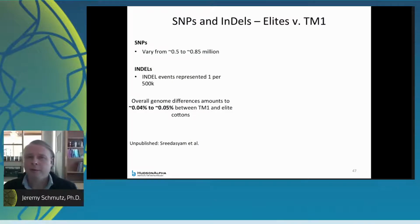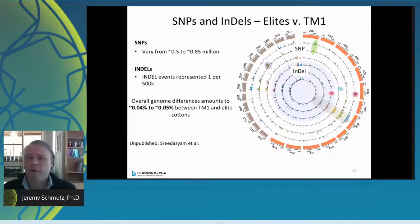So we've been looking at SNPs and indels in these elite lines versus TM1, and they vary about 500,000 SNPs or so, and indel events about 1 per 500 kb. Overall, there's almost no differences between these. This is just a Circos plot to show that some of the highlighted areas, we've got a few differences in SNPs, and a couple of chromosomes look like they've got some interesting variation in indels and SNPs.